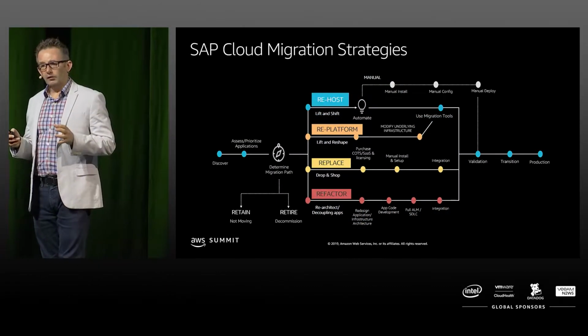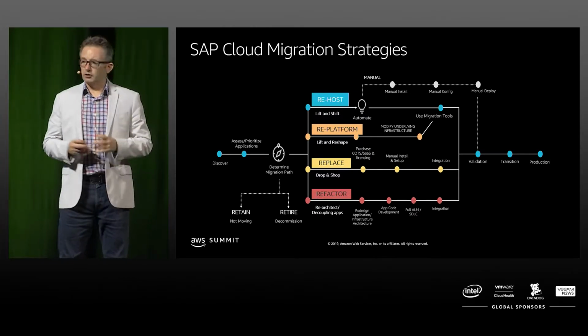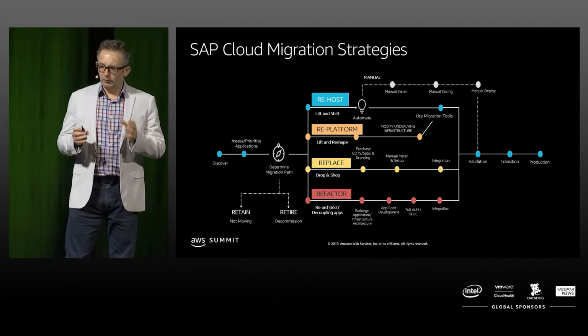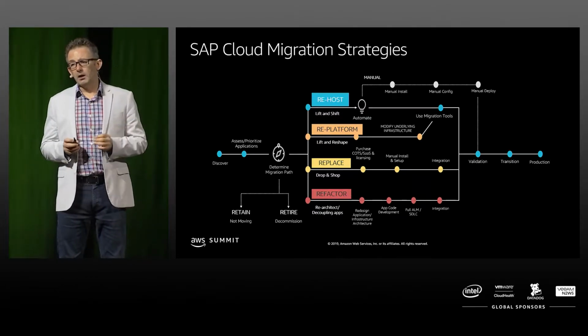Customers have also told us that we've been able to help them migrate with confidence. The chart behind me shows an illustration of the Gartner 6 R's for migration. And one of the most interesting migration strategies for SAP customers is around replatforming.